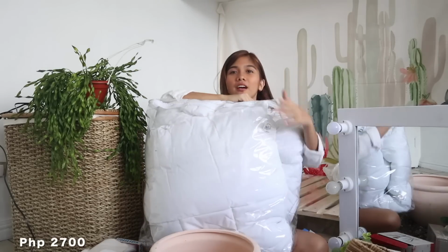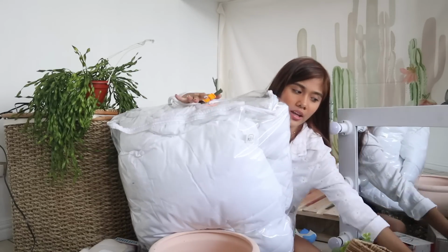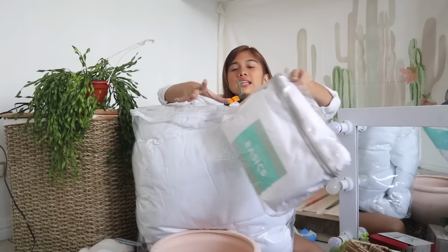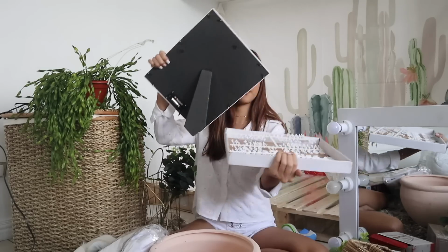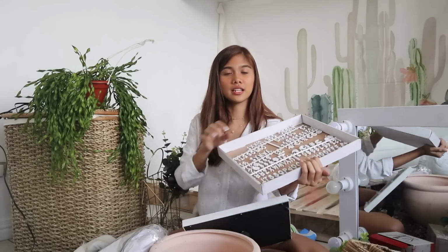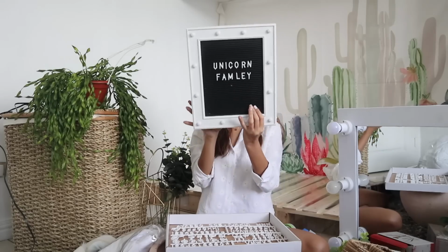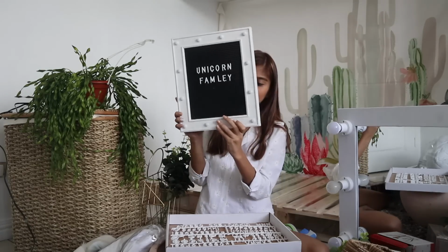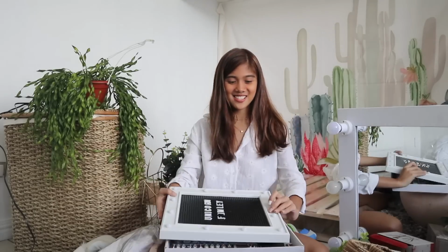And then sa Landmark, I also got a new duvet there. And of course, if there's a new duvet, there's also a new cover for it. I just chose the plain white one. And then for the SM department store, I got this one. It actually lights up. And you can put different letters. Wait, pakita ko sa inyo. Ayan, parang may different letters and characters na pwede mong insert. And it actually lights up. Wait, I'll try. Yeah, it lights up. So, it's very cute.